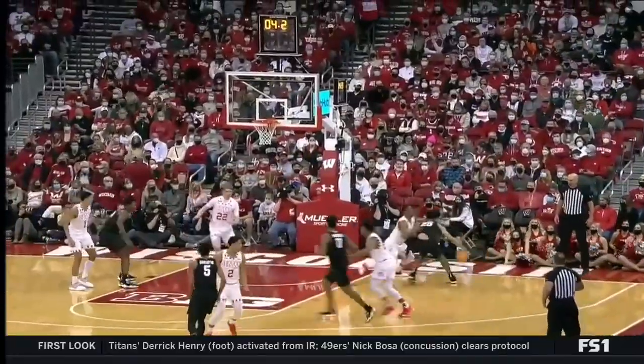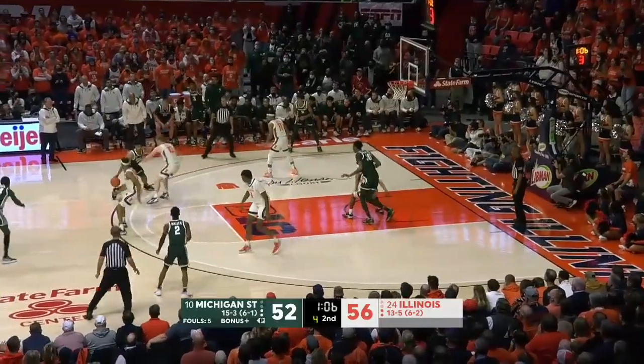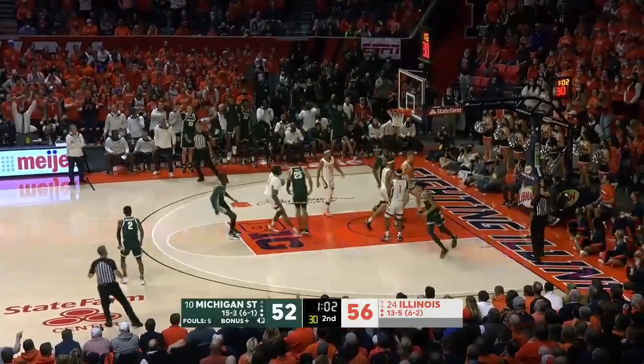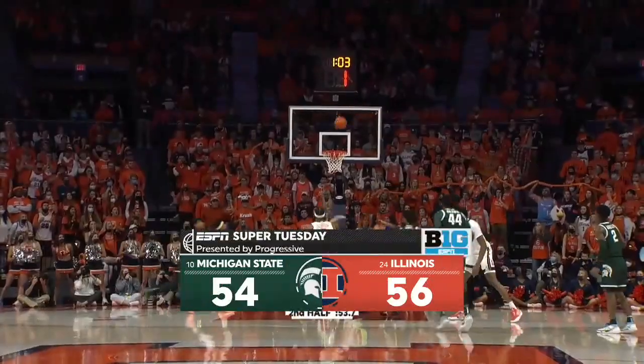I'm getting behind the defense there, and then as the first half was winding down, Hall the bluff, 4 to shoot for Malik Hall. Gotta go. Hall got it to fall. But Michigan State has played a full 19 minutes and change here in the second half.